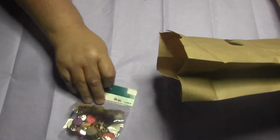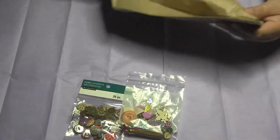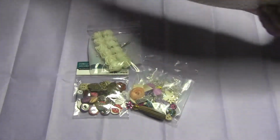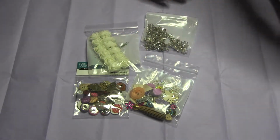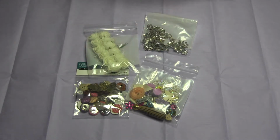These cat's meows are so much fun. So many surprises. Look at that. These are going to come in so handy. I'm sorry, am I out of frame? There we go. Oh, look at these. Look at that. These are going to come in so handy. Thank you so much, Amarilis. I love them. Thank you so much.